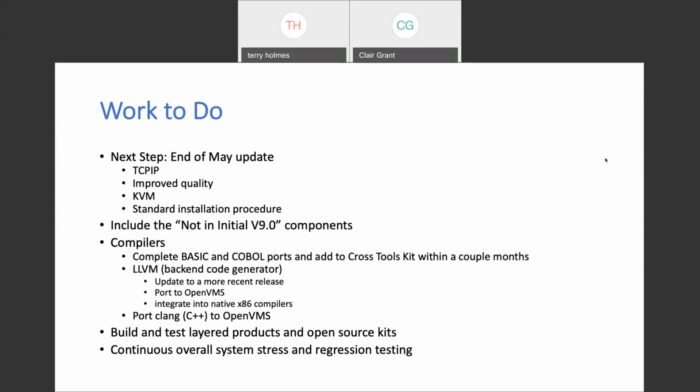In the compilers, yes, we have to complete BASIC and COBOL, get them added to the Cross Tools kit. I'm going to guess that within a couple of months they'll both be there. But the bigger deal is LLVM itself, our new backend code generator. The one we're using today is the one we started with, so that's pretty out of date at this point.